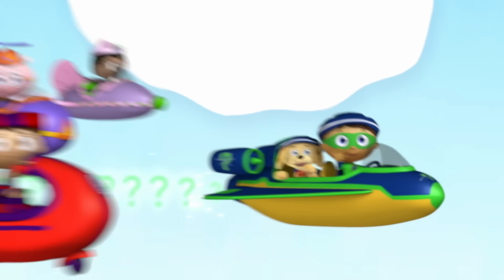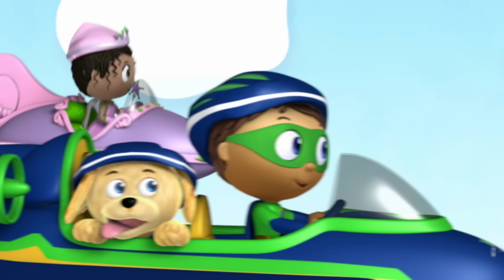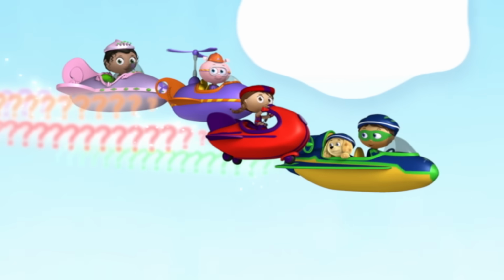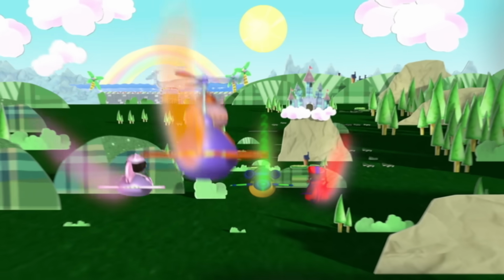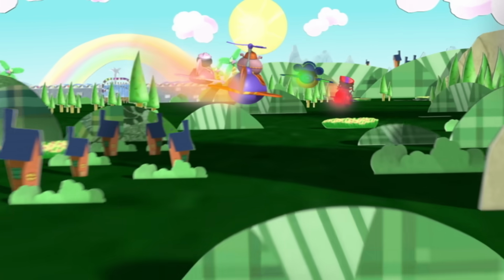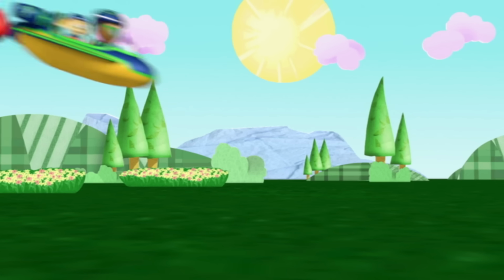Super readers, To the rescue! it's time to fly with the super readers, 'cause we've got a problem to solve. Super readers, To the rescue! super readers, working together with powers to read. In the books we fly to find the super story answer. It's super why. Super readers, To the rescue!